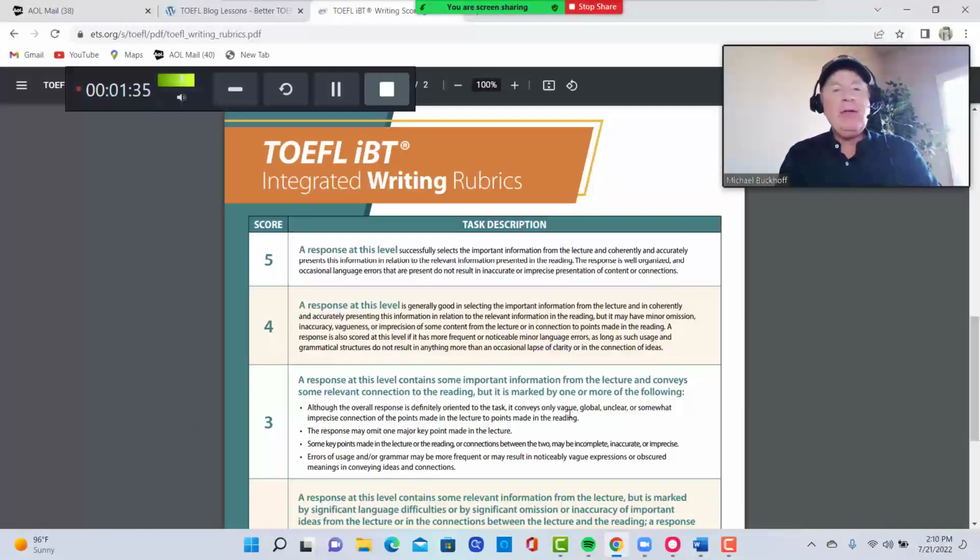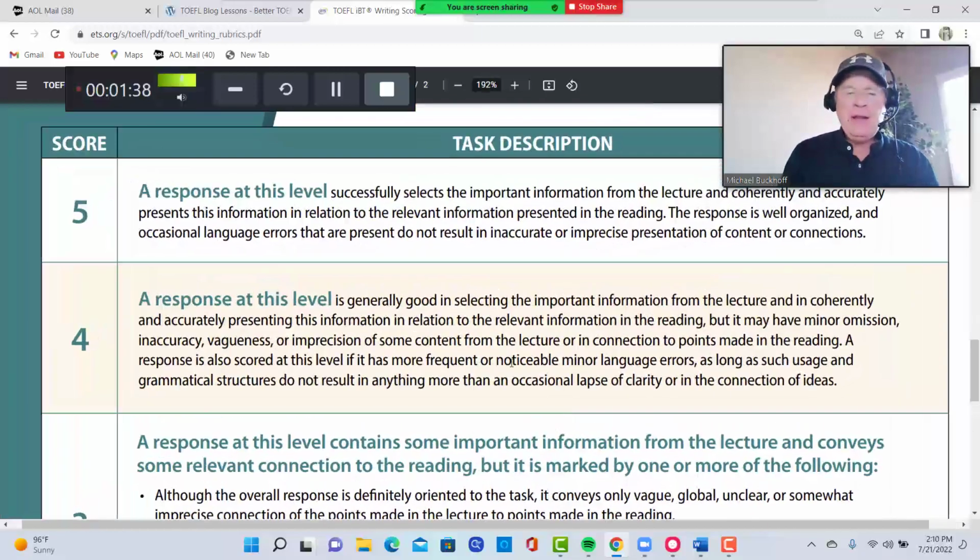So when I look at this, I'm thinking it's pretty close, maybe between four and five. The five says selects the information accurately, presents it in relation to the relevant information. I think you did that. It's well organized, and occasional language errors do not result in inaccurate and imprecise presentation of content or connections. A response is also scored at this level if it has more frequent or noticeable minor language errors, as long as such usage and grammar structures do not result in anything more than the occasional lapse of clarity or in the connection of ideas.